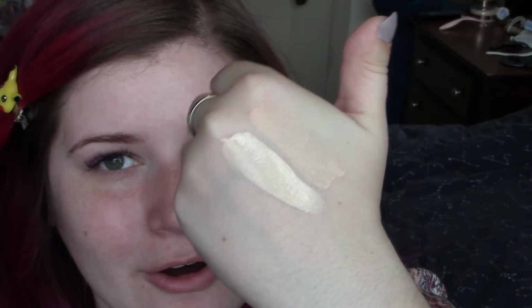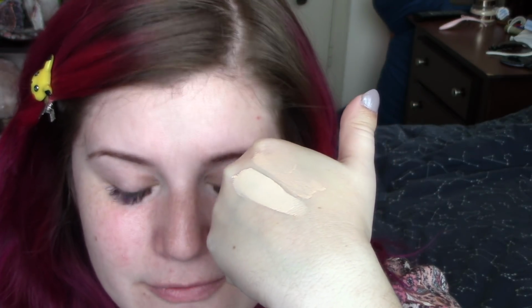So let's take a little bit of my Revlon Colorstay and see how the color compares. Now this one does claim to be full coverage. It's called Full Cover. Oh, see? We've already got a big difference with Revlon Colorstay and the Ivory shade in the Revlon Full Cover. So, okay, we're just going to try it out. We're going to take deep breaths and we're going to try it out.